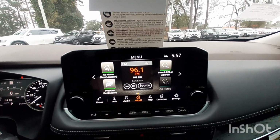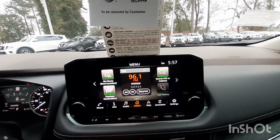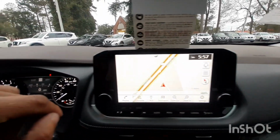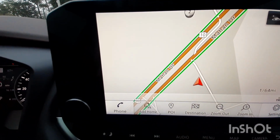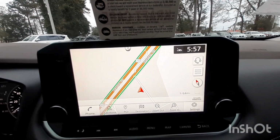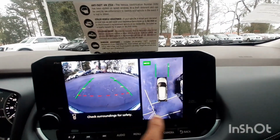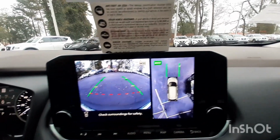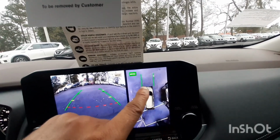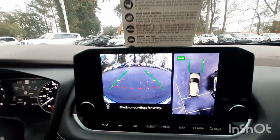All right, so we're gonna go to the main menu. There's the radio stuff. Like I said, everything's touchscreen. Look at the size of this screen. Look at this navigation. That is huge. And I'm super excited to show you guys all the different cameras on this vehicle. So you got a camera button. You have proximity around the outside of the vehicle. Cameras everywhere, every corner. When you're parking, front and rear, it has a trajectory there in the front. In the rear, you have your reverse camera with trajectory.